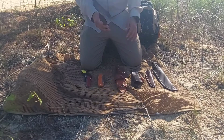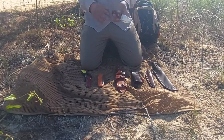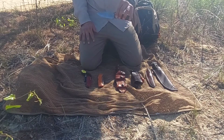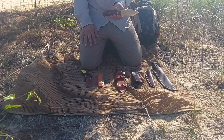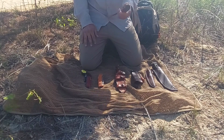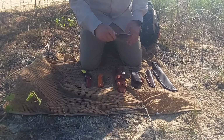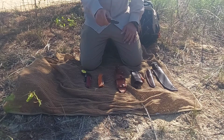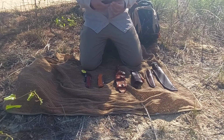As you notice, between these two knives, they're right around the 4 to 4.25 inch, which is probably my favorite knife size for a belt knife, honestly. I think it's the best overall size. But this has it scalloped right here if you want to pinch it when you're using it. I mean, there's not really much else to say about it.